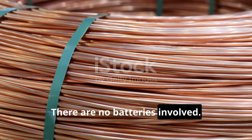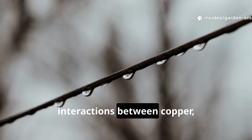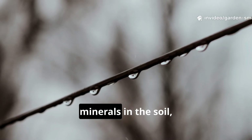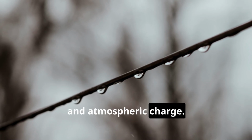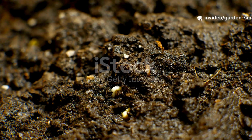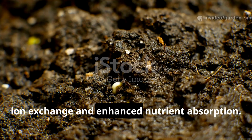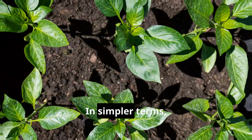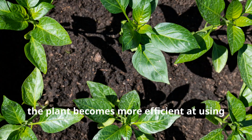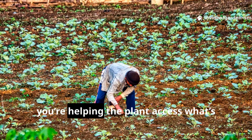There are no batteries involved, no external electricity. The effect comes from natural interactions between copper, moisture, minerals in the soil, and atmospheric charge. This creates a subtle electromagnetic influence around the plant's root zone. Modern explanations point to improved ion exchange and enhanced nutrient absorption. In simpler terms, the plant becomes more efficient at using what is already available in the soil. Instead of adding more inputs, you're helping the plant access what's already there.